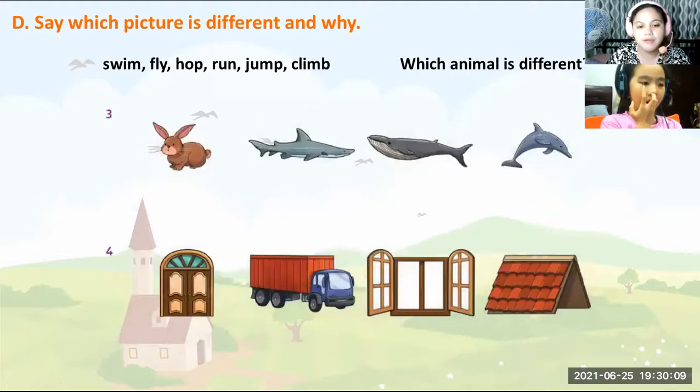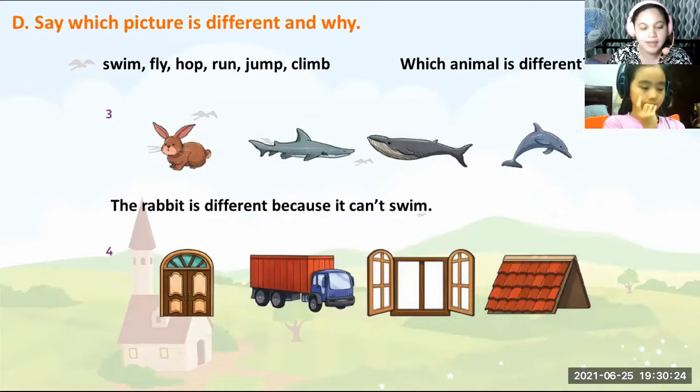Okay, how about number three, Akiko, which is here the different one? It's a rabbit. Okay, why do you say so? Because the rabbit can swim. The rabbit can swim, yes, okay. Very good. How about number four, which is here the different one?